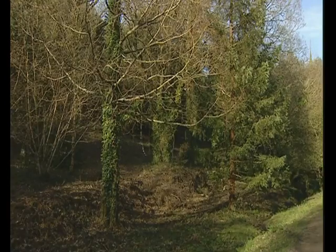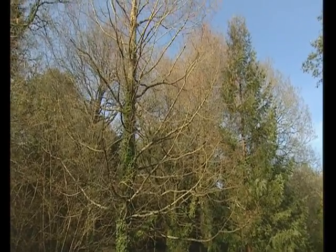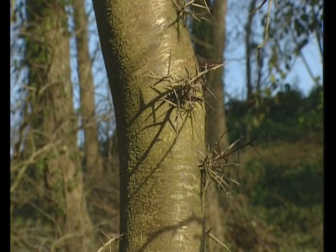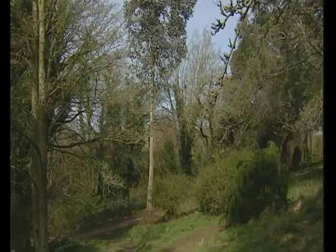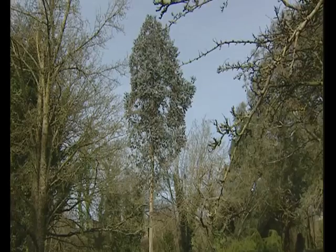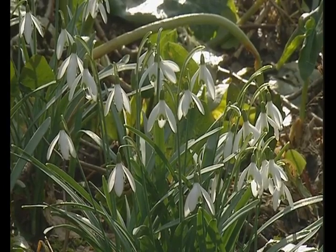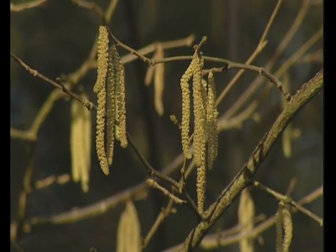In winter, the deciduous trees reveal the true beauty of their structure. And without a cloak of leaves to conceal them, a wealth of fascinating detail is uncovered. Among the bare branches, evergreens from all around the world have a chance in the limelight. As the days gradually lengthen, the first signs of spring emerge as the natural world prepares for its busiest time of the year.